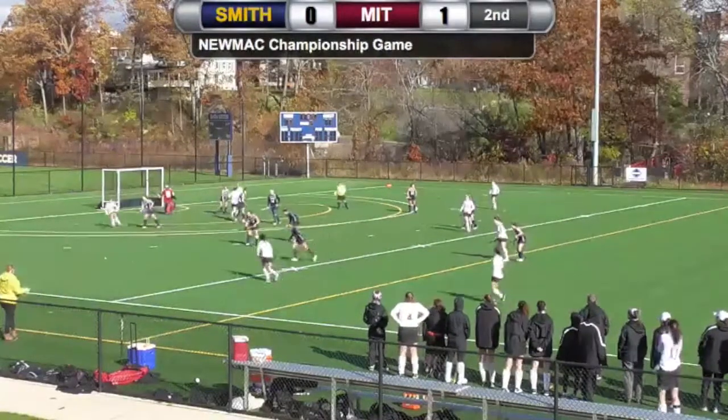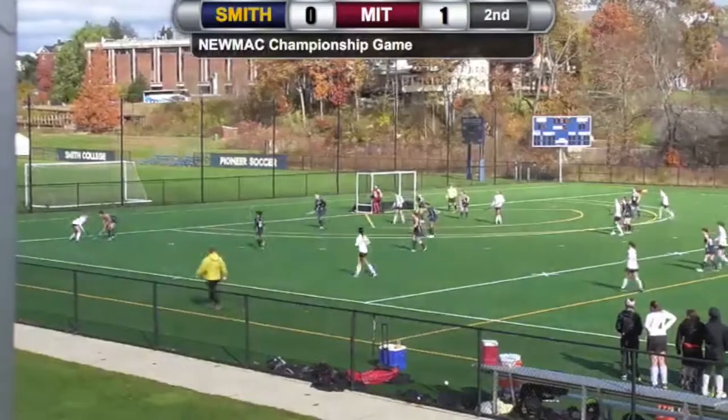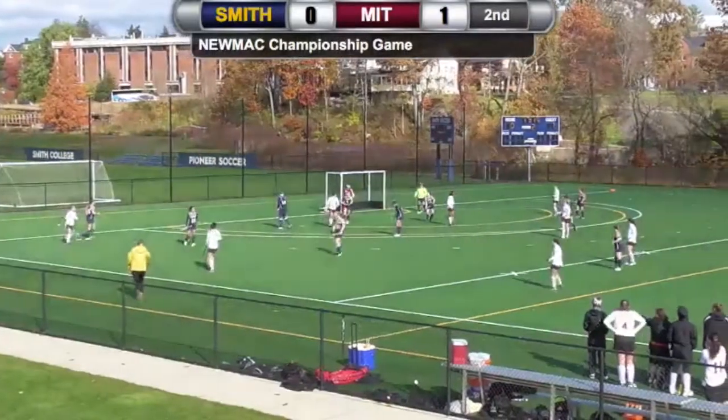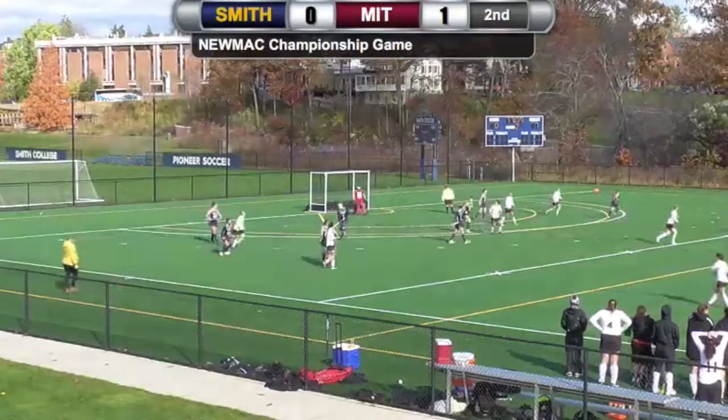MIT off the one goal in the first half by Getz, deep into the corner. I think Liv Parsons is there, and it's out of bounds. It'll be Smith ball at the 16.